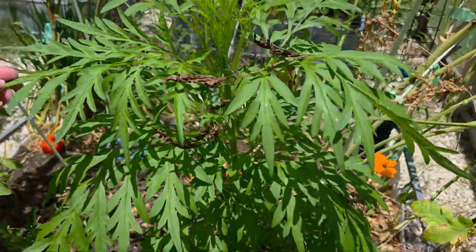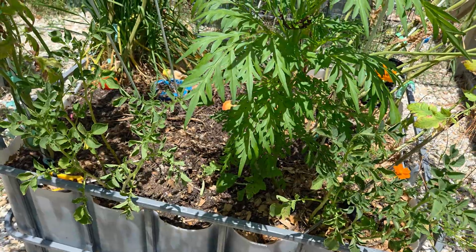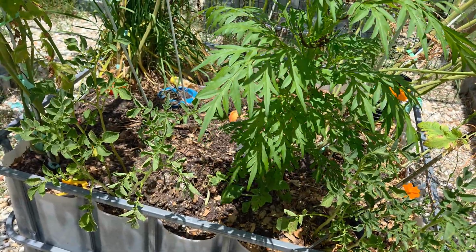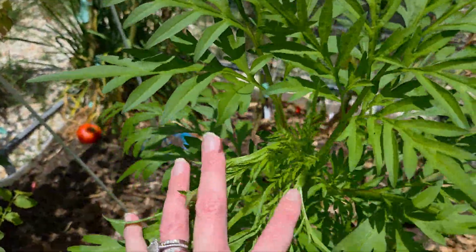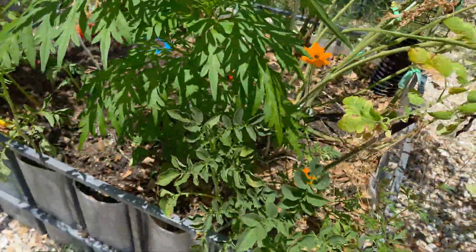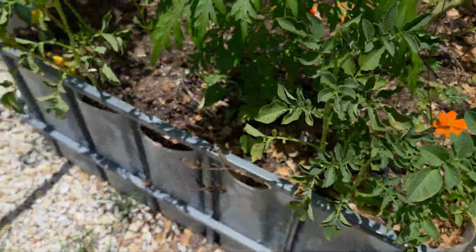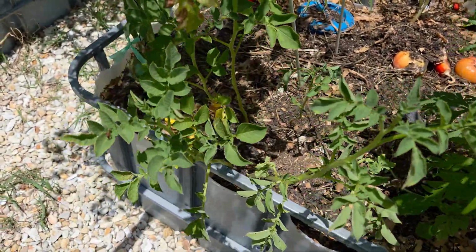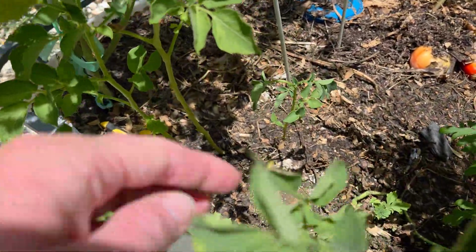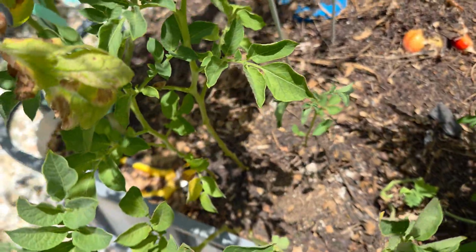Now this, I don't know what this is. I went around planting all kinds of bulbs in beds, so I have no idea what this is. I thought it would have flowered by now. It hasn't, so that'll be a nice surprise. Cosmos are still doing good. These are potatoes. This was an experiment to see if potatoes would grow alongside tomatoes. I'm thinking this is some kind of a volunteer. I'm not 100% sure about that.